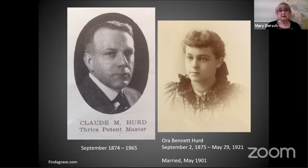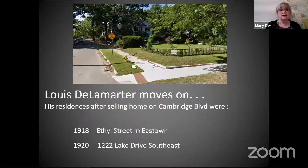She died much sooner. Whenever I do a house history, I research the people that lived in those houses. I do a lot of house histories for people, so you can always come my way. Louis J. de la Martyr moved on. Next house was on Ethel Street in Eastown. But then a couple of years later, he moved to this house on Lake Drive. And we all drive by it almost every day on our way to downtown. So he moved in there, 1222 Lake Drive, in 1920.